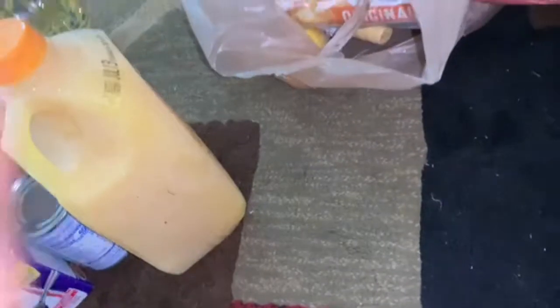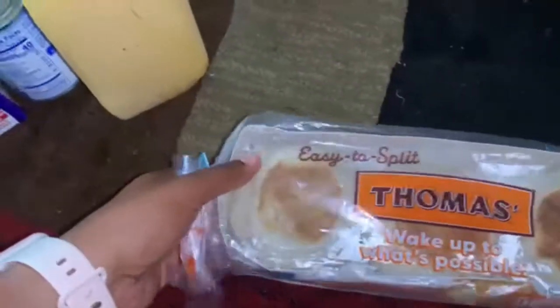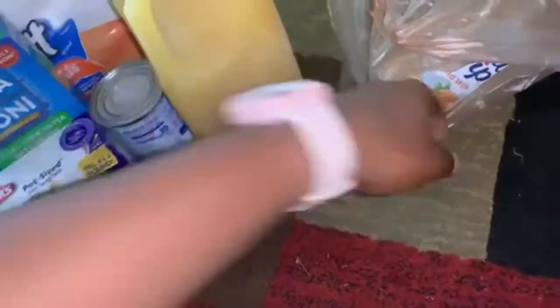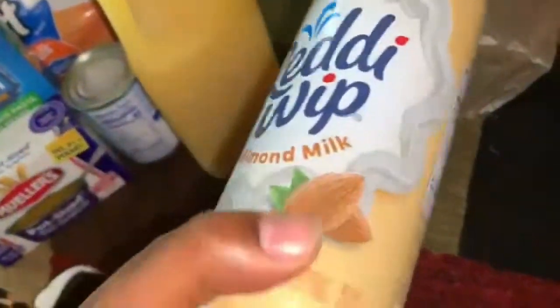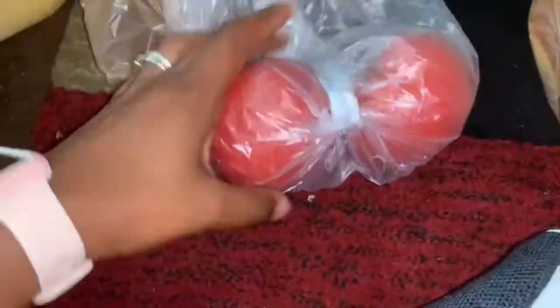And then English muffins, but I did not get the heavy whipping cream in order to make my own butter to put on there. I did grab a lemon. I did grab some ready whipped almond milk. I grabbed some shredded lettuce for us to make tacos. And then I got 2 big tomatoes.